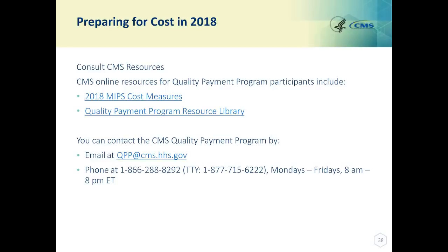Again, I highly encourage you to review those reports, not just the cost component, which we did provide feedback on for 2017, but also the other performance categories where you may have submitted data for 2017. So certainly cost, improvement activities, and promoting interoperability, which was advancing care information in 2017. So all of that is available on qpp.cms.gov. Please definitely take a look at those reports.